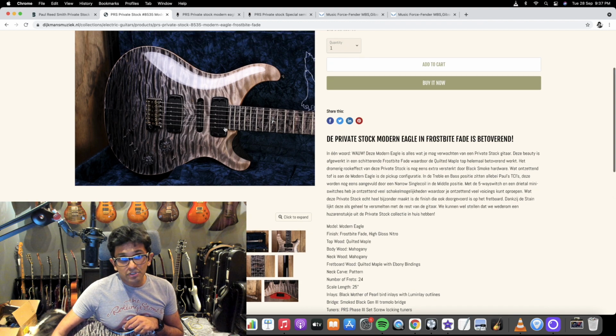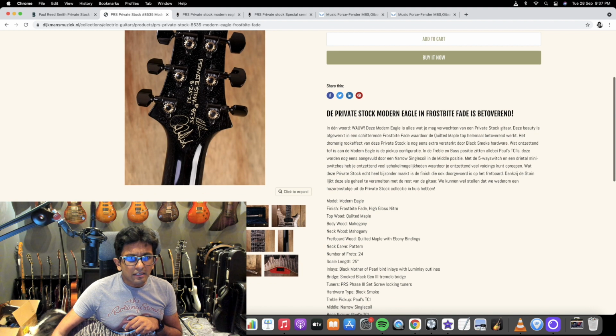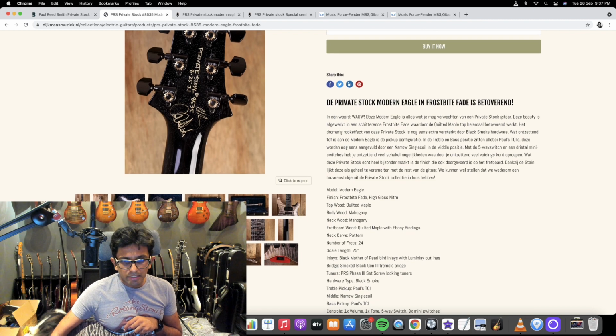Of other note is the smoked black hardware, which is just beautiful, and the neck on this looks fairly conventional. Looks like mahogany. It is mahogany, isn't it? Okay, it's mahogany. So there we go.